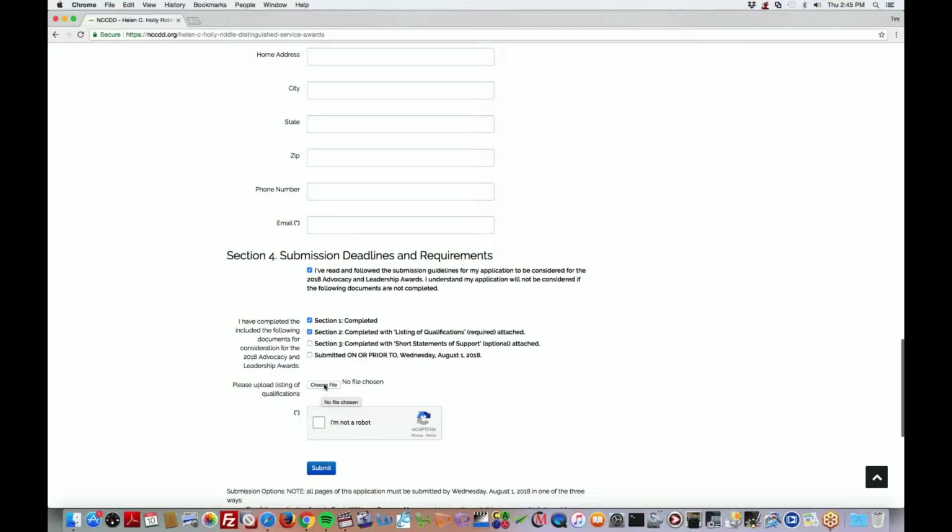And right here is where you're going to upload that file. So you're going to click Choose File, select the document you want to add, and then once you have it, it'll show up right here instead of no file chosen, and then you'll be able to continue. Section 3, you've completed basically your references section. The short statements of support, even though it's optional, again, it is recommended that you have each reference write a short, no more than 300-word detailed summary of why they support the nominee.